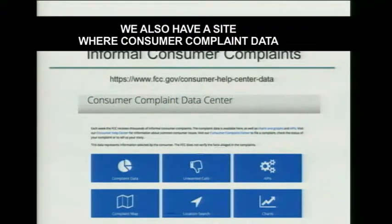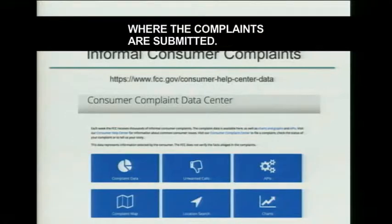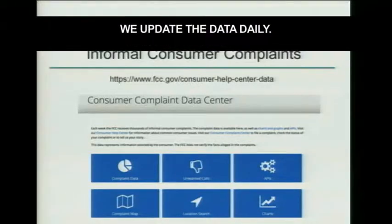We also have a site where consumer complaint data is released. The data is pretty high level, includes data around the products submitted, like phone, internet, TV, the issues selected, such as billing or unwanted calls or slamming or cramming, the method for the way a consumer gets their service, so things like cable, satellite, DSL, et cetera, as well as the state and zip code where the complaints are submitted. We update the data daily. You can also view the raw data as well as look at some predefined charts and graphs.